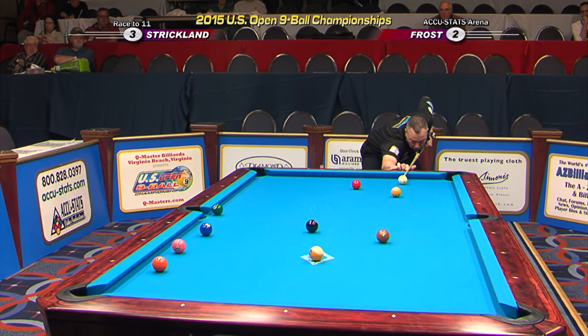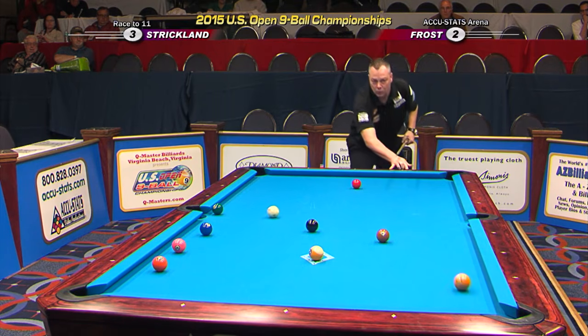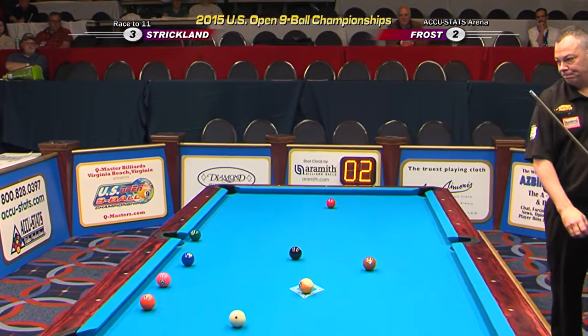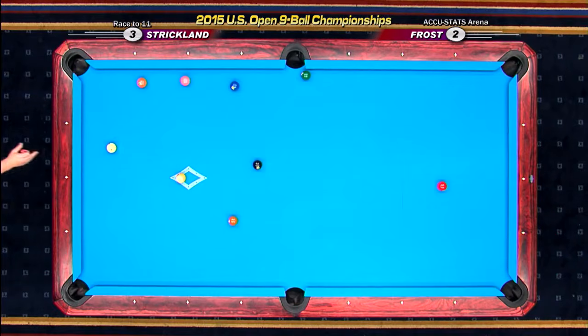If he did, he might get another possibility of shooting the 2 on the side. I don't know. See if he goes that way. Make sure you make the ball here, Scott. No matter what you get for position, that's one of those iffy ones. And, oh, he missed it. He might be able to make this 2 off the 6 mark. Yeah, it goes in off the 6, and that's what he's looking at right now.